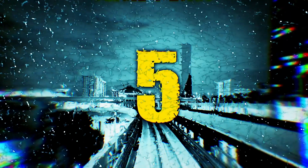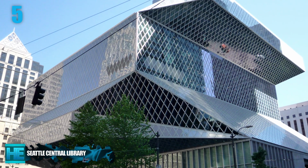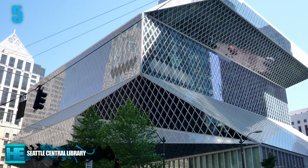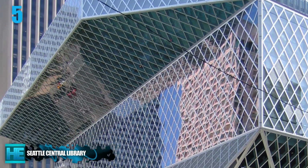Number 5. Seattle Central Library. This glass building is the Seattle Public Library System's flagship building, the Seattle Central Library. The building was meant to look like separate glass platforms that are being held together by a steel net.